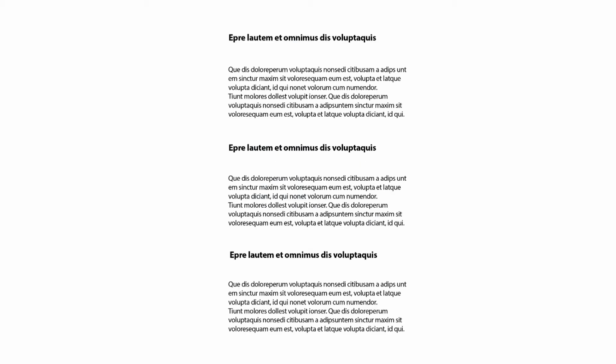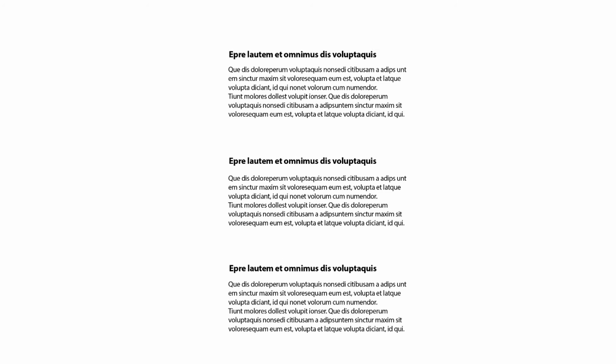Another situation where we have to use space deliberately is between a subtitle and the paragraph that belongs to it. We often see that subtitles are placed within an equally long distance from the previous paragraph to the next. The subtitles are literally lost in space between the paragraphs. It's much better to show where they belong.